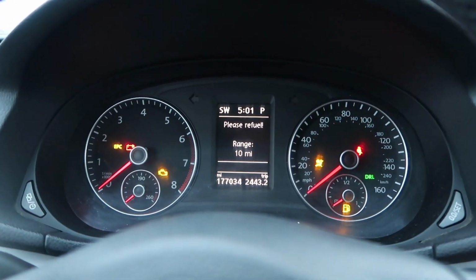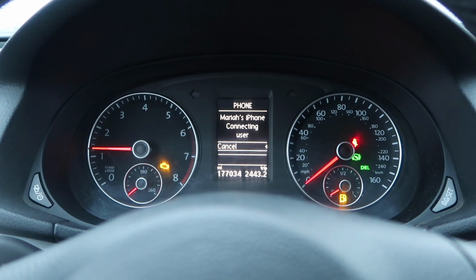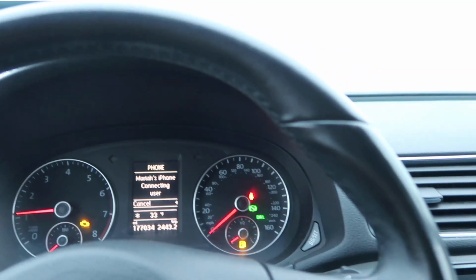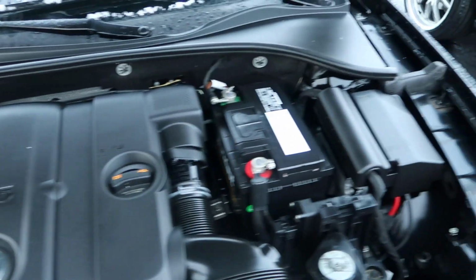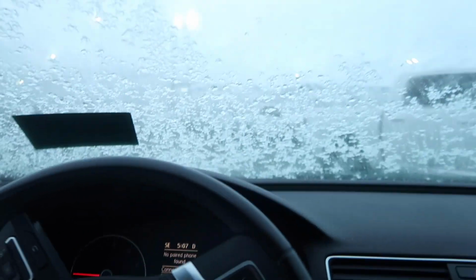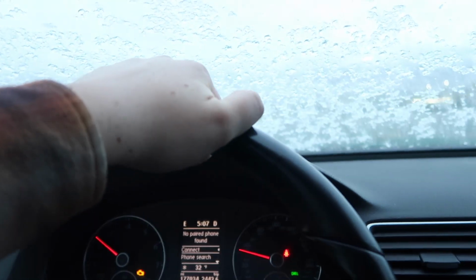Let's see how the startup goes. It is definitely low. It has a check engine light. Okay, so it's definitely cleaned up. There's a little bit of a pulley squeak, but I mean, this is definitely cleaned up. Look at all this. Okay, so let's run this through the gears. There's second gear, third gear. Okay, it actually feels really good.